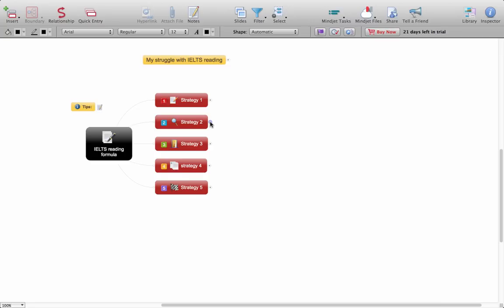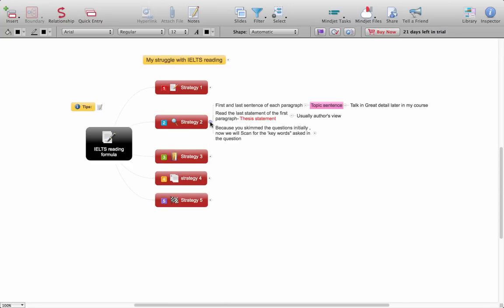So let's jump on to strategy 2. So this is an excellent strategy Alan told me. I learned a lot with this and I can tell you just by using this strategy, I was able to get band 8 and in one exam I got band 9 as well with the reading. So the strategy he told me is to use the essay patterns. So every essay has got specific rules. So every essay has a specific order.